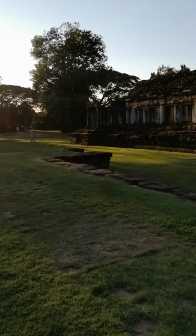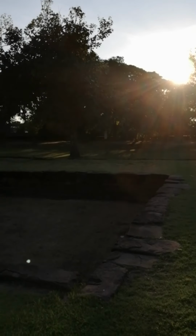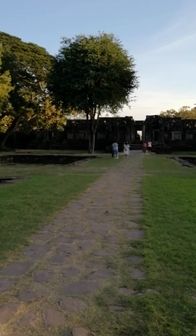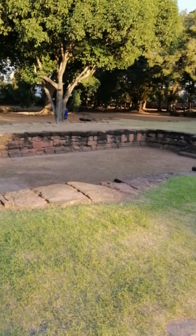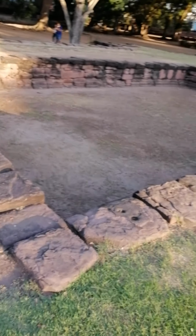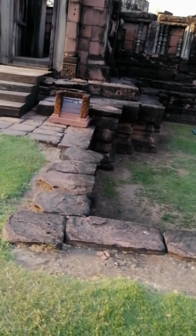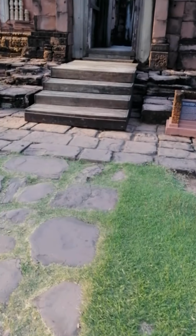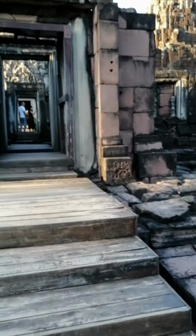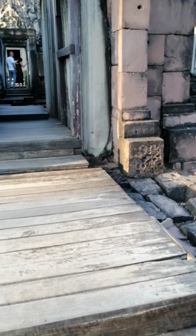Okay, so let's go through here. Let me just give you a panoramic view. Maybe it's hard to see with the sun there. You can see that these pools were man-made. If I'm not mistaken, they probably would have contained water. And remember that water was used for both spiritual and practical purposes in the Khmer Kingdom.